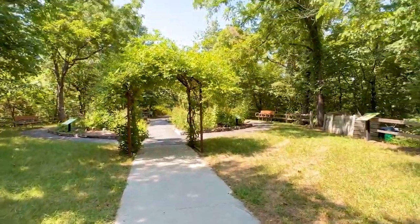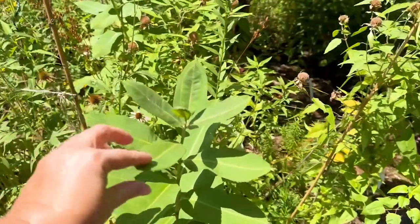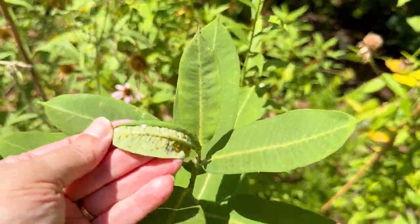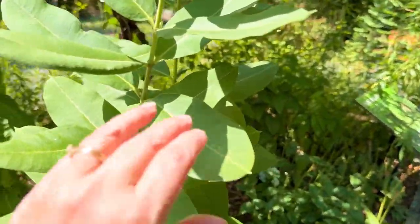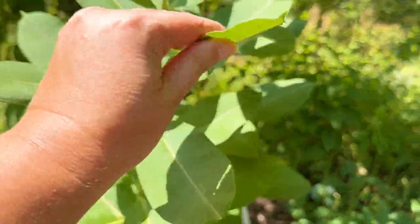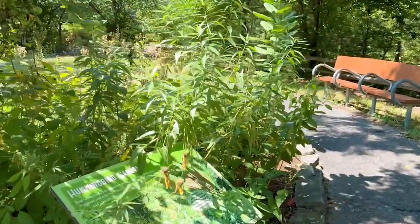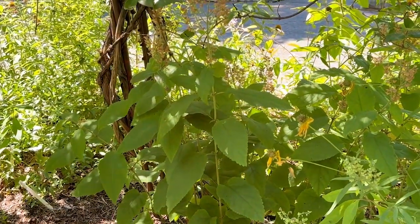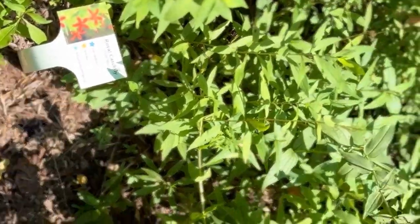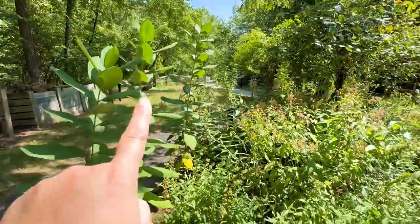Yeah. I see a yellow flower. I know what that is. I can't think of what it is. So we have your common milkweed, attracting all sorts of aphids. Yeah. Here's some more milkweed. Hopefully butterflies. For the monarch butterflies. Hummingbird garden. What is this? Is that downy skullcap? I guess that's this one. Royal catchfly. A lot of things are not blooming. Here's some more milkweed. It says Royal catchfly. Here's some more milkweed. It's pretty tall.